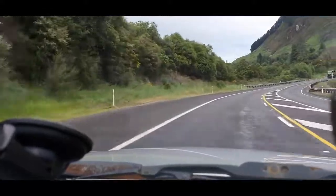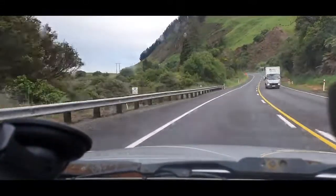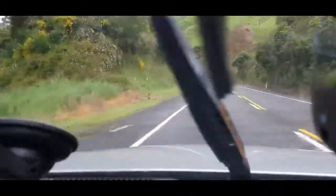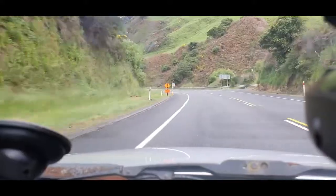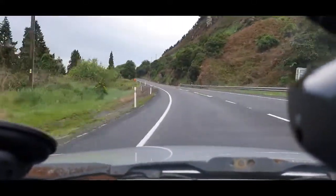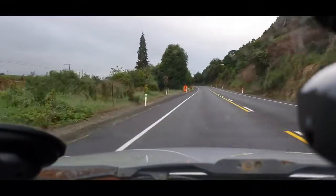We're still trying to figure out where exactly we are. Waiotapu? I don't know. Probably saying it all wrong, but you know. Never mind. Greg, if you're watching, and I know you will be, the window is cleaned, and I've got new wipers.